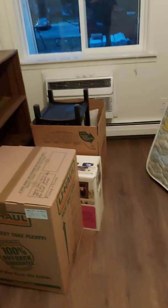This is my mattress and box spring. And this is the spare room frame. The spare room frame goes in here. But my bedroom has the spare room bed frame and mattress and a bunch of other stuff that belonged in that other room and in the living room.